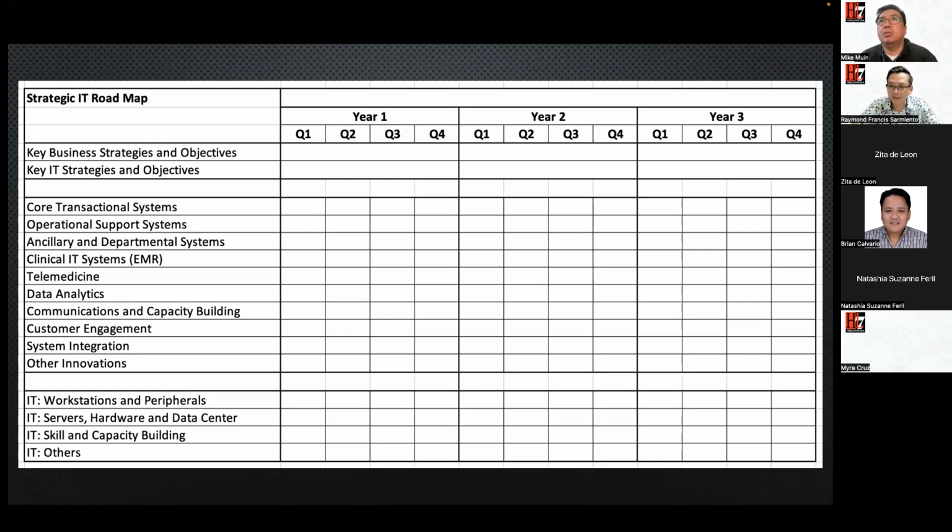Question, how about HMIS, the Health Management Information System? It's in the core transaction systems. Baka late. That's one of the earliest domains. So the core transaction systems has the HIS, the clinic management system. So nandun siya actually sa first pa lang, that's one of the core transaction systems. It's one of the first that you implement because that's the one that you need to track your patient journey.